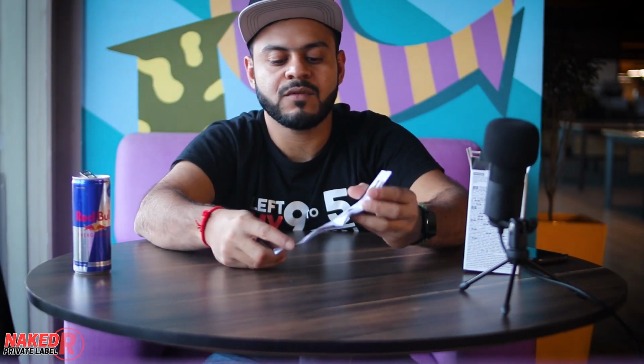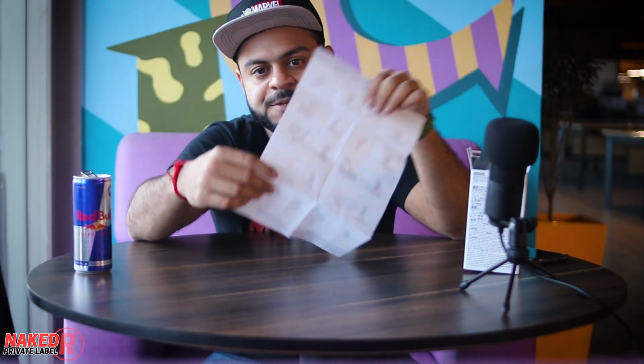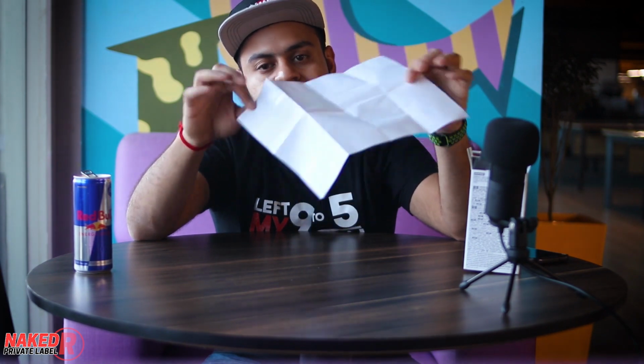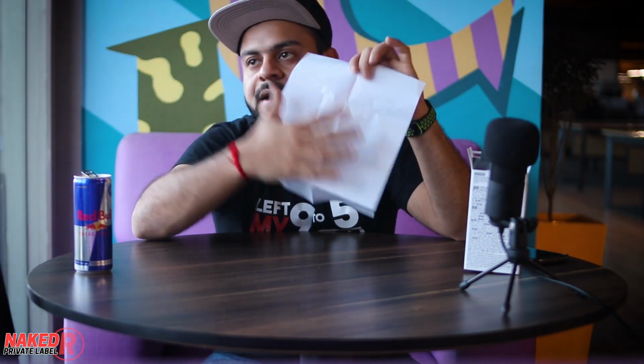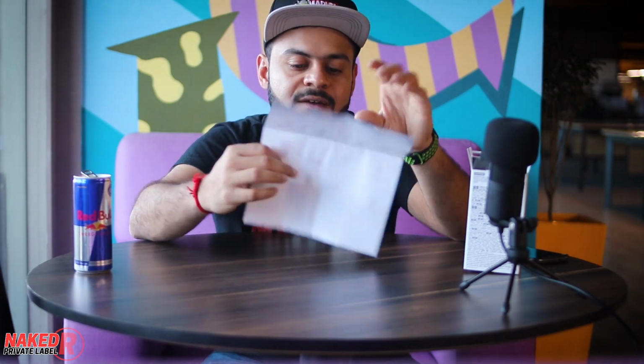So let's look at this first. Let me just open this up and see if I understand anything or if I understand nothing. So first of all, the back side is empty. That is something that you must pay heed to, because you can potentially use the back side of the insert as well, and that can give some additional information. But of course it'll add a few cents to your cost, because it's going to become two sides in terms of printing as opposed to one side.